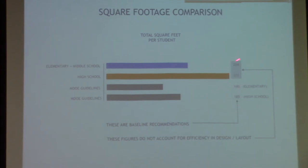You may think we're doing really well because our per student square footage is significantly higher, but the reality is that these figures don't actually account for efficiency of design and layout. And so we've heard a lot from faculty and so forth that a lot of the spaces don't actually feel like they work very well, even though from a numbers standpoint, it looks like you're doing really well for a square foot per student ratio.